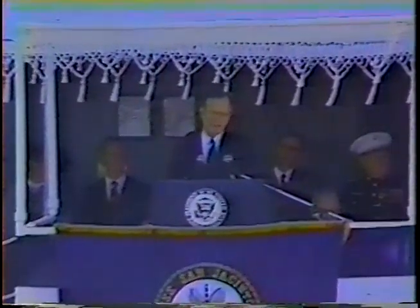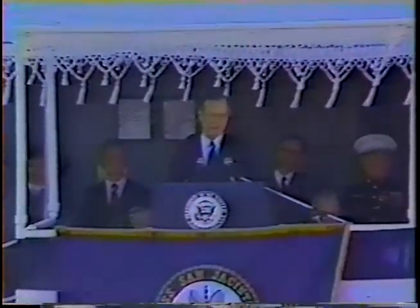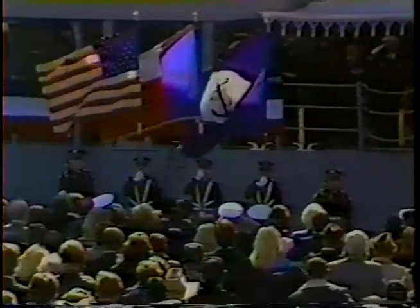The Vice President said the ship, with its sophisticated weapons and technology, reminded him of a lot of Texans. So good and so tough that they don't have to fight to keep the peace. Bush defended the ship's billion-dollar price tag, insisting the Soviets may have changed their image, but not their behavior, and Americans must be willing to pay a high price for freedom.